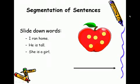In any case, to do this exercise, you're going to need to make an overhead of the apple or some other place marker, like a leaf in the fall or Christmas tree in the spring, in the winter, of course, or a clown, and a line underneath for sliding the markers down as you model a first spoken sentence. These serve as placeholders for markers. For markers, you can use bingo chips, washers, goldfish crackers, etc.